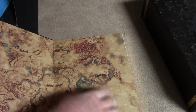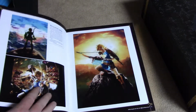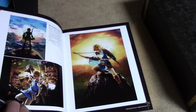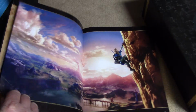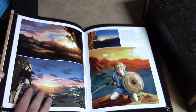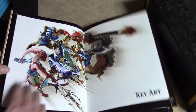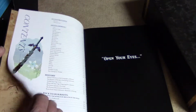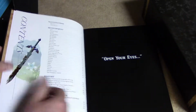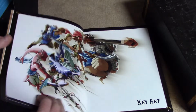And like I said, in Japan, this was basically the Masterworks book for Breath of the Wild. So even though them other books don't have stuff for Breath of the Wild, this is the book for Breath of the Wild. I mean, it has everything. Just all the artwork, which is so high quality. Yeah, I love how it starts out. Open your eyes, just like the game. So cool.